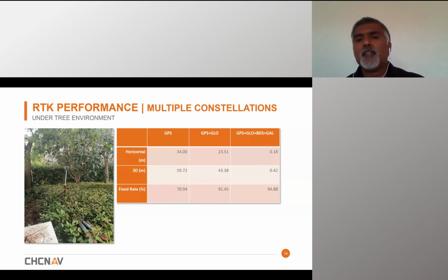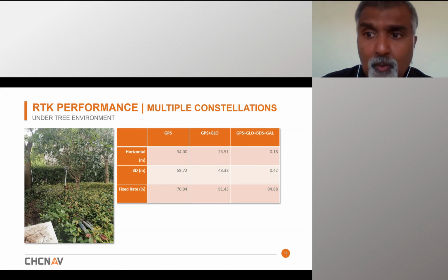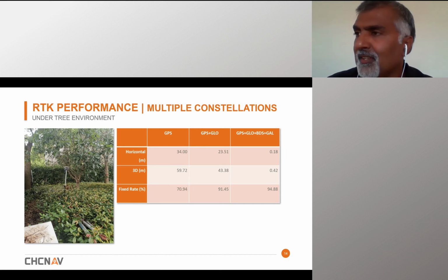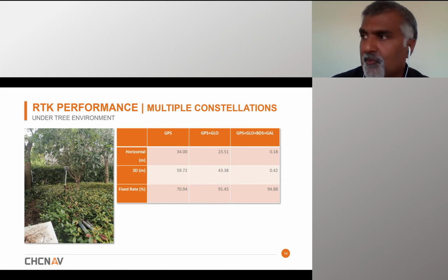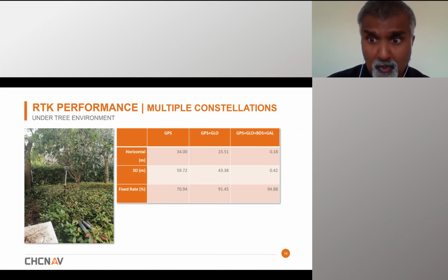Here we go again in an extreme condition under really thick foliage out in Shanghai. The i90 receiver was placed under such conditions where open sky view is highly impossible. The results show a multi-constellation receiver performs better in these challenging areas. So for instance, again, as you can see here, the horizontal accuracy with GPS, we were seeing somewhere around 34 meters, whereas with GPS and GLONASS, we actually saw some improvements. You can see it drop down to 23.5 meters. And then with the full constellation, again, we are down to about a foot or 0.1 meter.